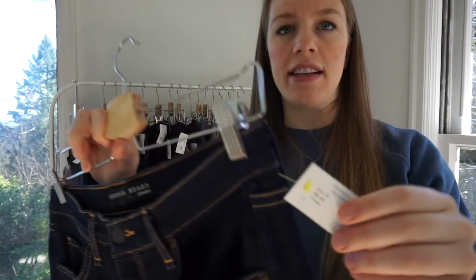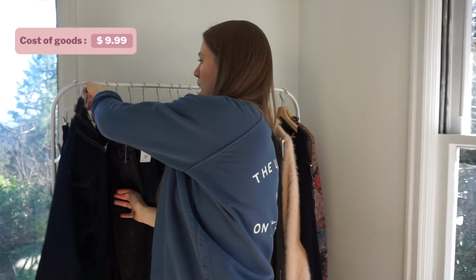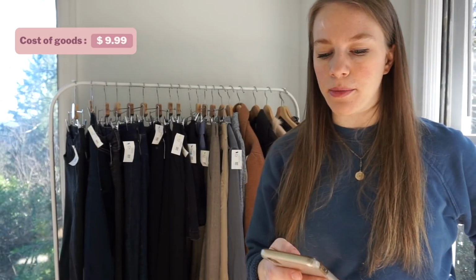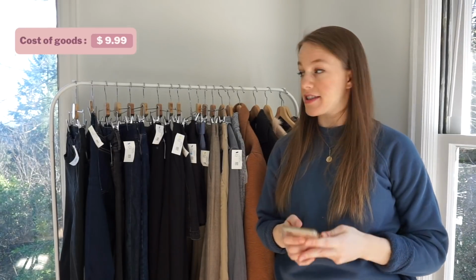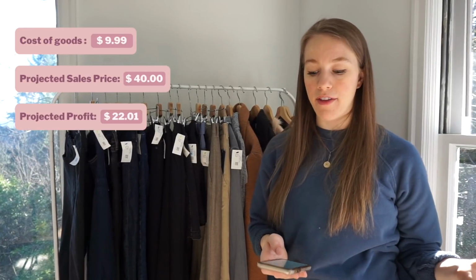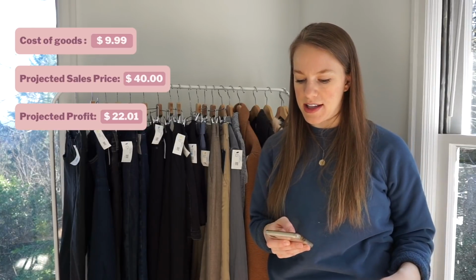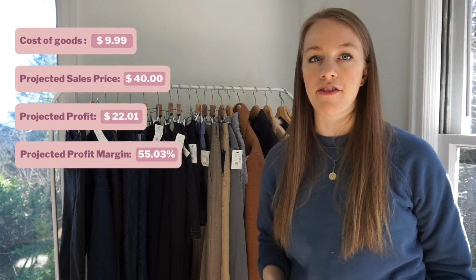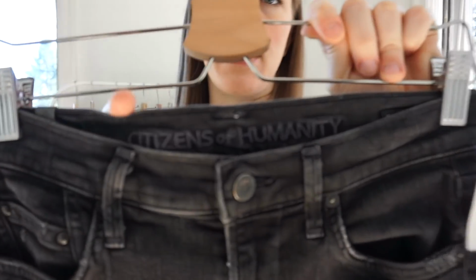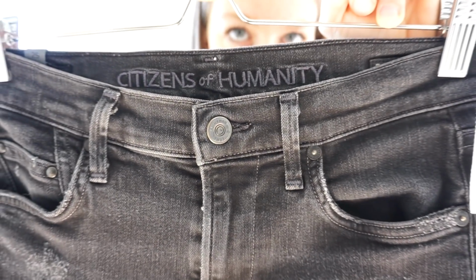Typically, I paid $9.99 for these, and they're also a little bit older of a style. If they were a newer style, they would sell for more. But after checking comps, my projected sales price for those is $40, which would give me a projected profit of $22.01 and a projected profit margin of 55.03%.